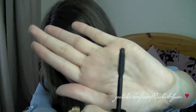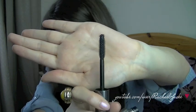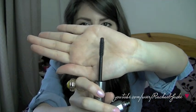And then the last eye product that I have is actually the Benefit They're Real mascara, and I have been reaching for this almost every day this month, and I really like it. I like the formula, but it's not the formula that draws me to it. It's definitely the brush. As you can see, it has a really interesting brush. It has these little spikes at the top of the brush, which are definitely a major bonus, because I find that this is really good to get the eyelashes right on the outer edge. I can go like this, and I can also get them right in the inner corner. So I love these extra little spikes.